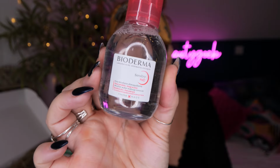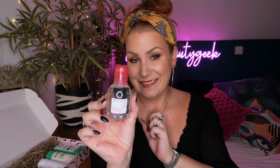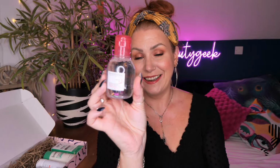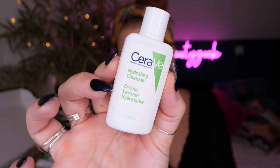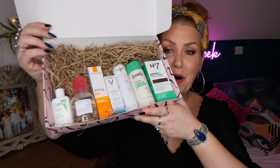Next we've got micellar water. This is a makeup remover by Bioderma for sensitive skin, face and eyes, and there's 100 mils there. It cleanses, removes makeup and soothes sensitive skins. It's non-rinse and fragrance free as well. It's unscented. It's got micellar water. And then the last item in the box is CeraVe, and this is a hydrating cleanser, and we've got 20 mils there. So that's a close up of all the products in the Skin Saviours box.